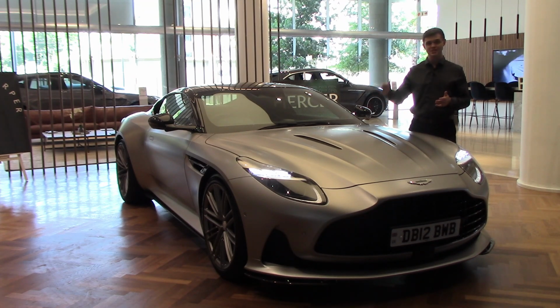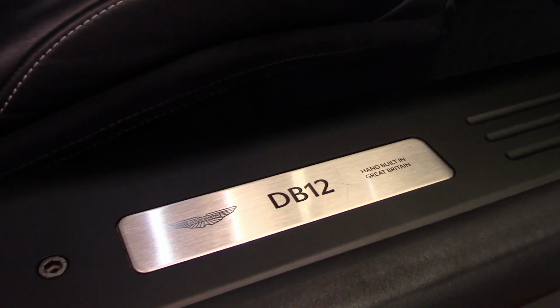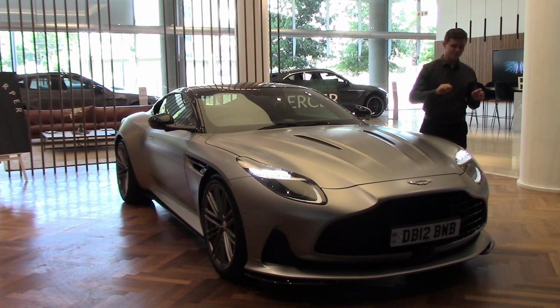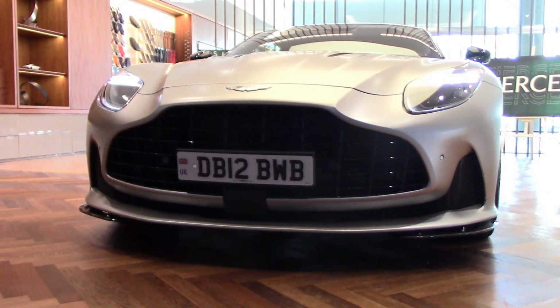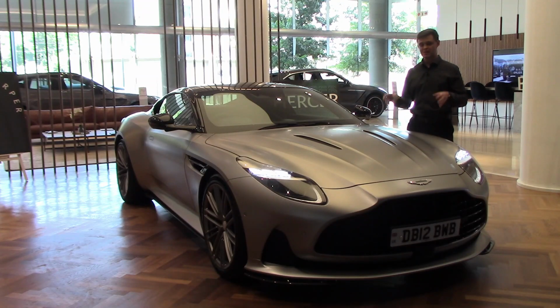Of course, the successor to the DB11, which carries a bloodline that goes back 70 odd years, right back to the DB1. I think we need to start at the front because, of course, we've got the prominent front grille, which is 56% larger than it was on the DB11, all in the aid of cooling, of course, to keep that 4-litre twin-turbo V8 as cool as possible when the car is being pushed.